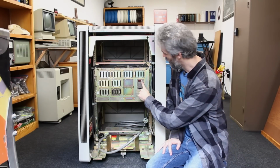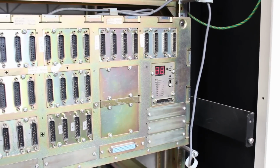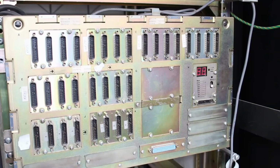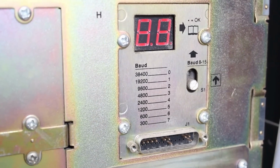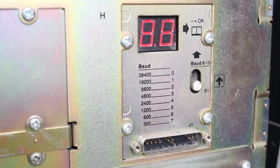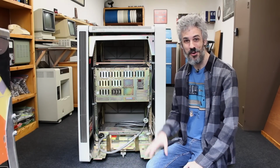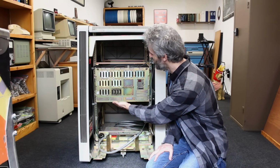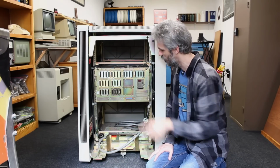But before we get that far, you can see that this machine has a ridiculous number of DB25 ports on it. I'm imagining that these are all RS-232 serial ports, and this one right here that's underneath the 7-segment LEDs is going to be the master or port 0 or whatever. But that's insane. Maybe it was meant to use like 30 users or something, I don't know. But this whole piece here that has all the ports on it is actually separate from the computer itself. The computer itself is all in front of that.